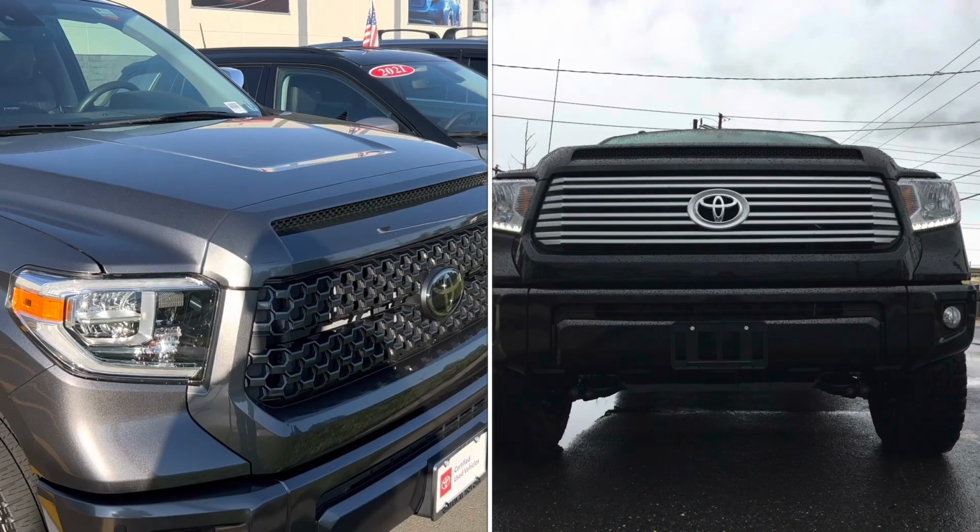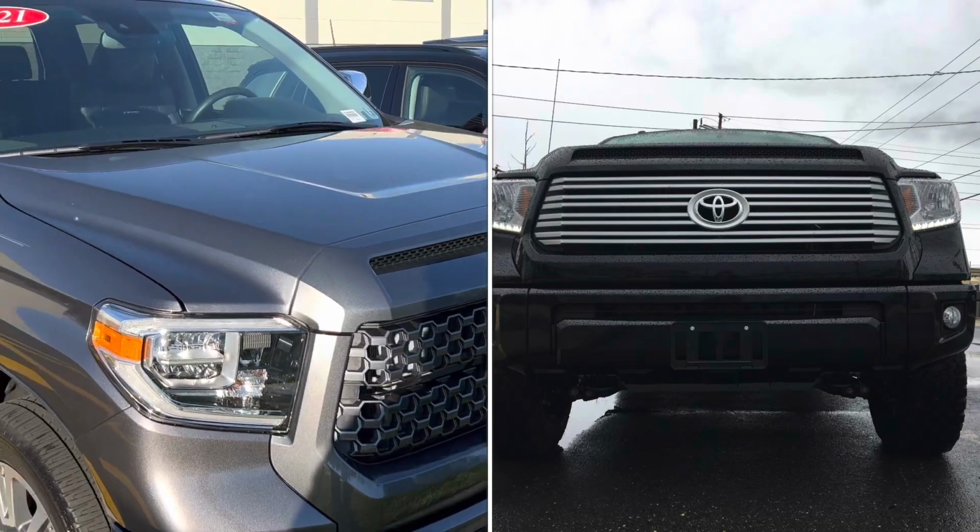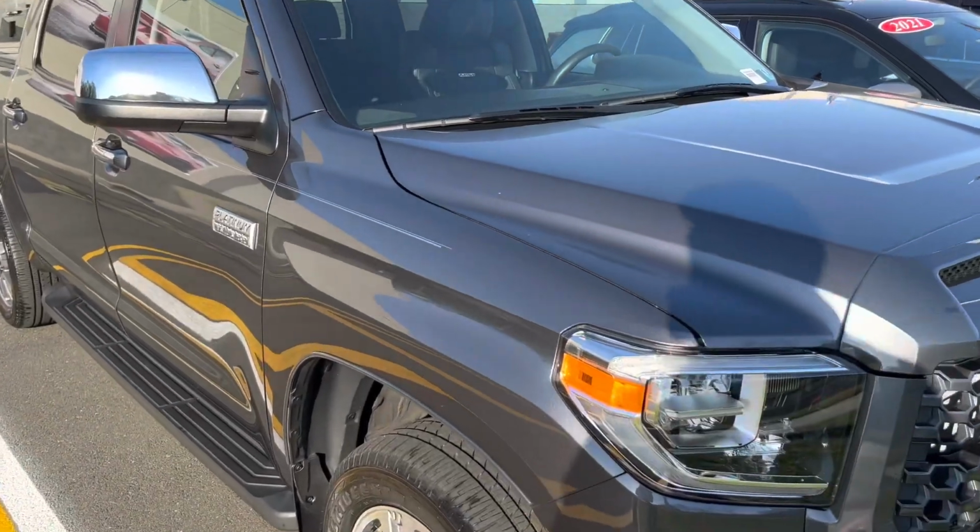In 2018, they also changed a lot of the grille options on the truck. For instance, take a look at this. This is a 2017 Platinum grille. In 2018, it became this, the honeycomb style grille. Same thing with the SR5.